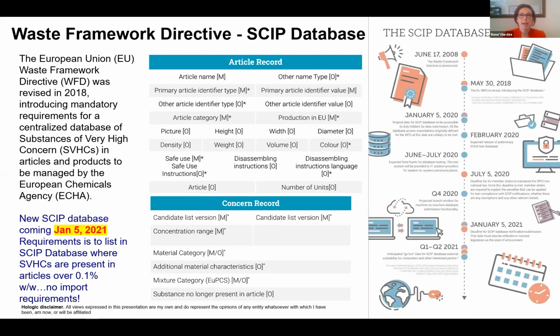The last couple of slides I have here are just a quick talk about this new SCIP database. The European Union Waste Framework Directive was revised in 2018 to include mandatory requirements for a centralized database of these substances of very high concern. This new SCIP database is coming January 5th, 2021. That's right, in like 4+ months, this will be in force.